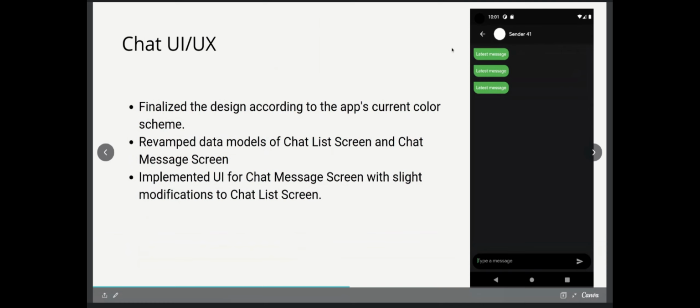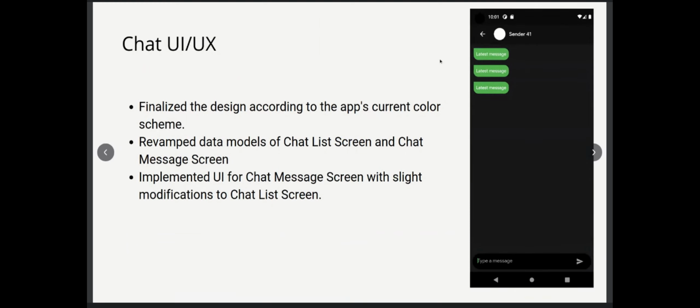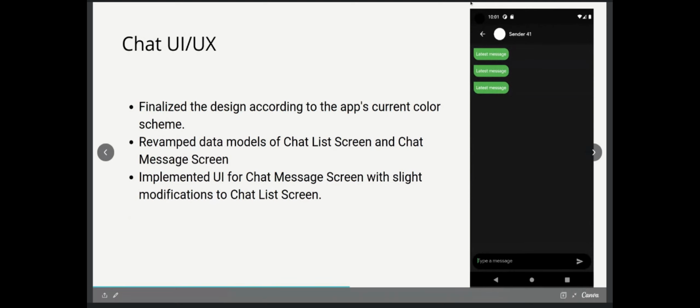The second thing that I have done is revamping all the data models that had been previously done. They were not completely done. The direct chats feature is being implemented for the first time now, and I've revamped it according to 2 different use cases. One is the chat list screen, in which when you open the chat feature of the app, a list of all your chats would be displayed. I've revamped those data models.